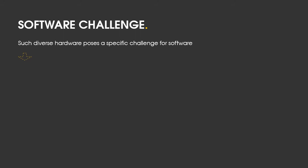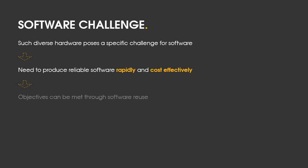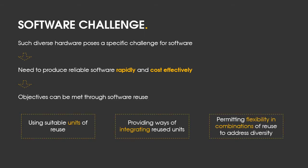So in terms of applying software to this and being able to meet the original challenges, particularly around speed and volume, that poses a very specific challenge for software. How can we create software rapidly and cost effectively and keep risk down in this kind of environment? So we need to focus on software reuse, and to do that we need to find a suitable granularity, suitable size of units of software to reuse.